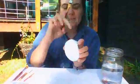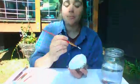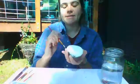For instance, I'm not going to paint the bottom because then it's going to have paint getting on the table, which I don't need because it might get sticky or anything like that. So I'm just going to do the top because when I place it down on my trail, I'm only going to have them see the top too. But if you want to paint the whole thing, you're more than welcome to. Just know that it might get a little messy.